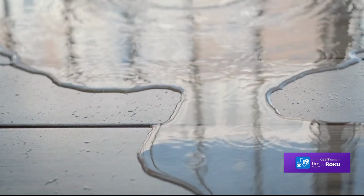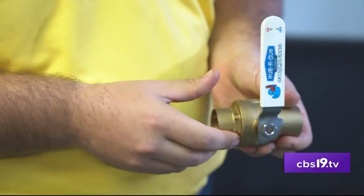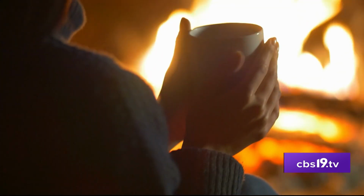And in case of a plumbing emergency during the winter, it's important for homeowners to know where their shutoff valves are for their home. Stay warm and stay safe this winter.